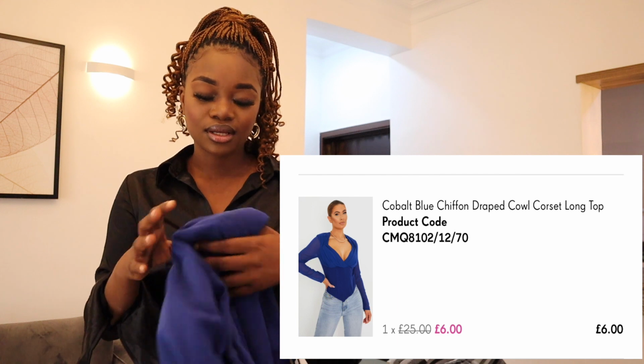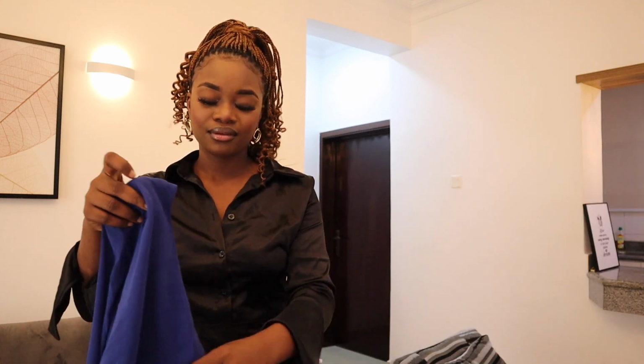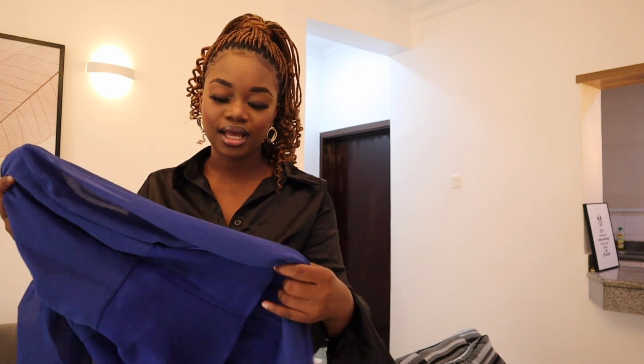I got this for £6, and it's actually very nice. I really, really love it. It has this chic look that I like. But the problem I have with it is the size, and the zip had worn out. So, sorry I'm not wearing it. I'll just show you guys the video.